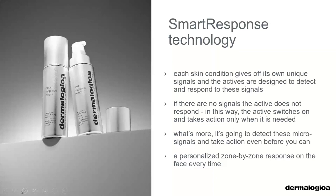And what we were doing was focusing on the fact that each skin condition gives off its own unique signals. And as I mentioned earlier, what the actives do is they detect the signals, they detect something about that skin condition, and then take action to respond to those signals. And importantly, if there are no signals, the active doesn't do anything. So it sort of behaves like a switch, and it takes action only when it's needed.